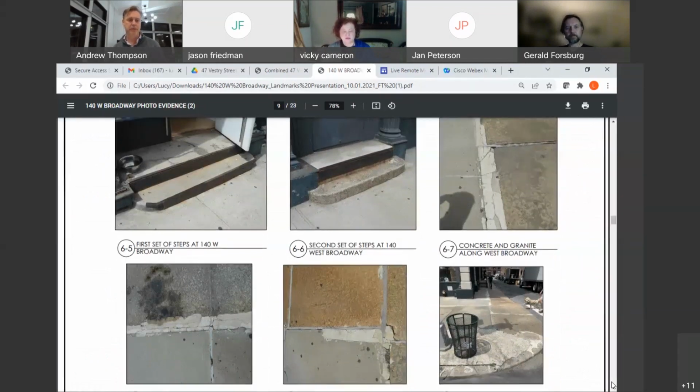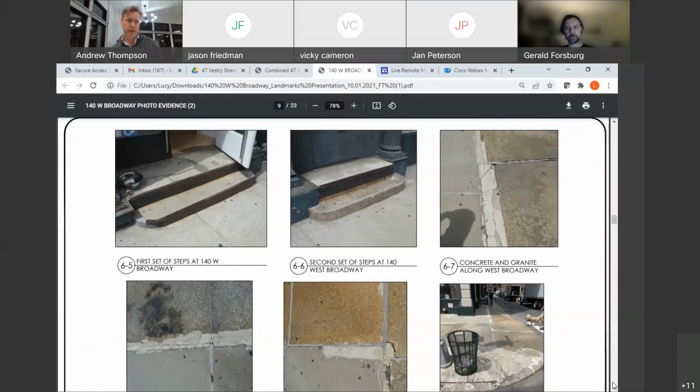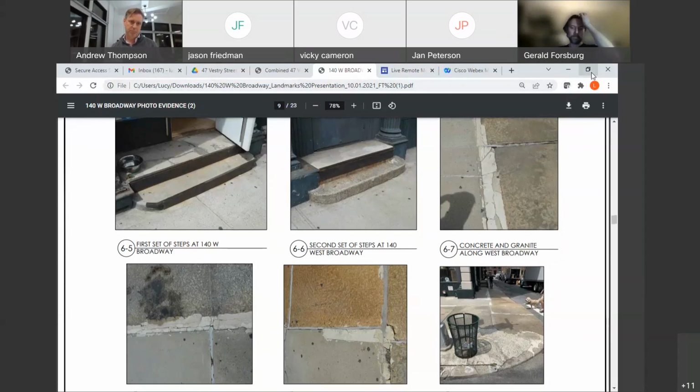What I'm showing here is there's actually three sets of staircases going up. These are the two that are on West Broadway. And the reason I'm showing you this is because you're going to see different ways that the steps have been done. In my design, I'm going to try to make it one way instead of having three different ways. So you see the steps here. You also see some of the up close conditions. You can see that between the granite stone and the concrete over the years, they've come in and filled and patched different areas. So it's a little bit of a mismatch.